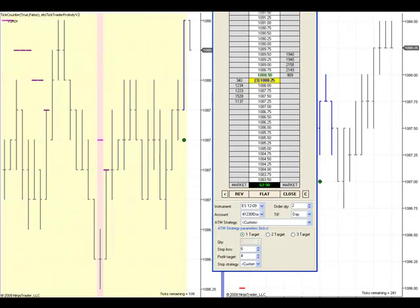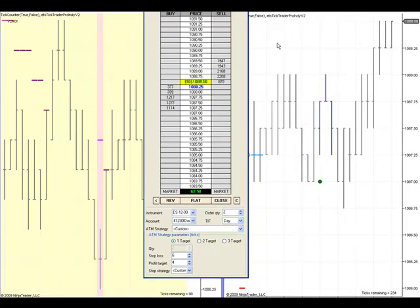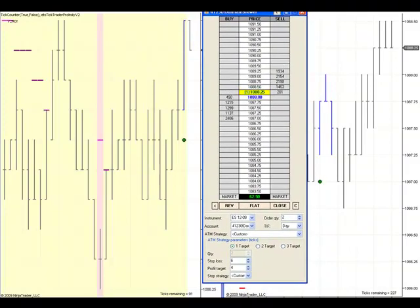Okay, we're back. That EET we missed, unfortunately, ended up being a nice winner. It never hit its stop loss, it hit its target. We missed it.